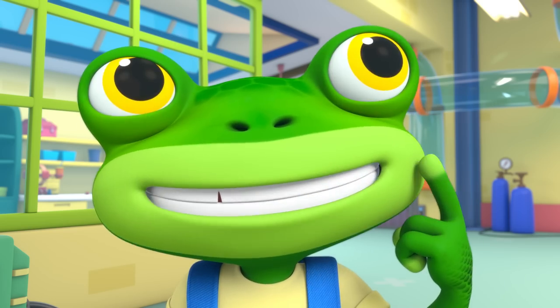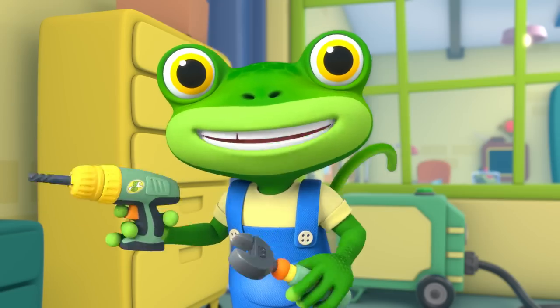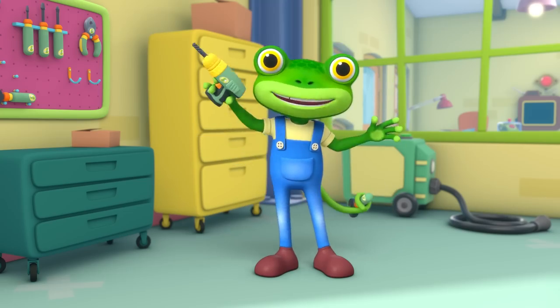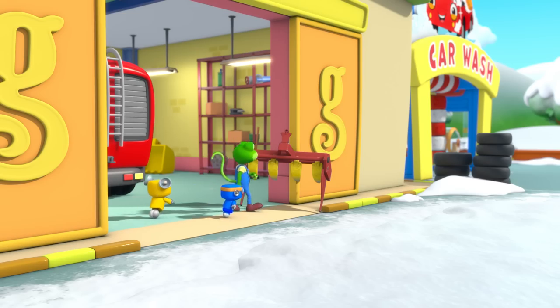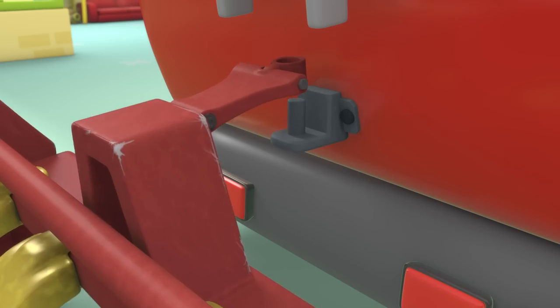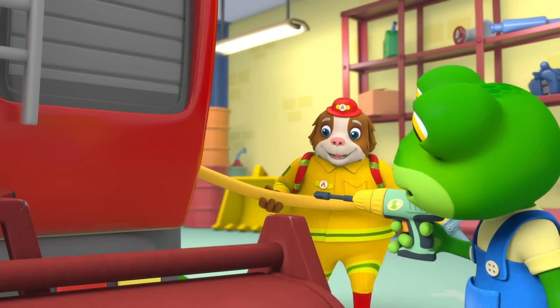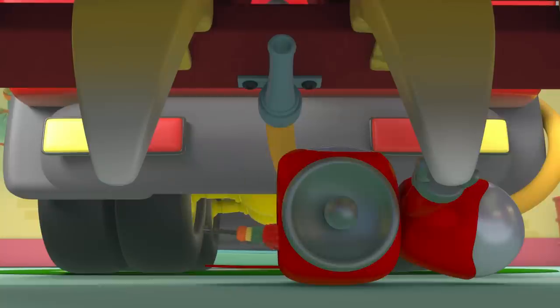What tools do I need? Wrench! Drill! Gecko's garage, time to fix! Gecko's garage, let's fix this! The ice is too bumpy, so to make it smooth, the blades in this plough can remove all the grooves. Attach Fiona's hose to the plough here, please, to create a flat layer of water to freeze.